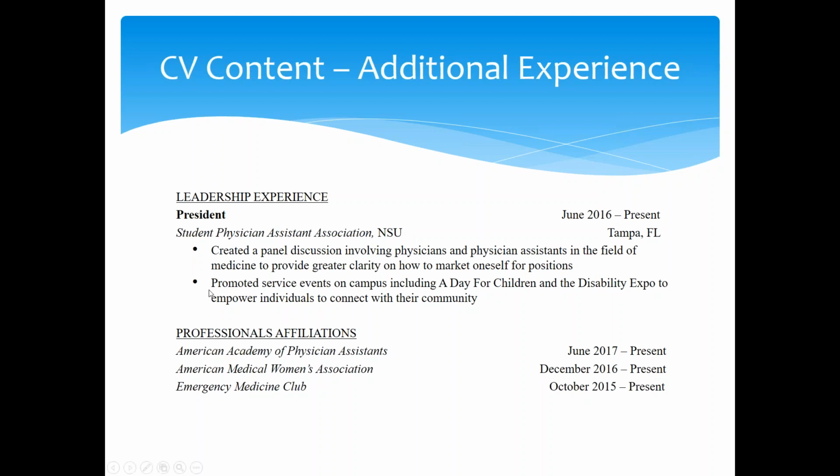You can spend 3 to 5 bullet points sharing the skills that you gained from it. Or if you feel you already have a lot on your resume, feel free to just provide the top 4 pieces, and continue to list those experiences following. That would follow more of the format down here where we have professional affiliations. So maybe you would bold president right before, and in italics have the Student Physician Assistant Association, NSU, and the dates over on the side.